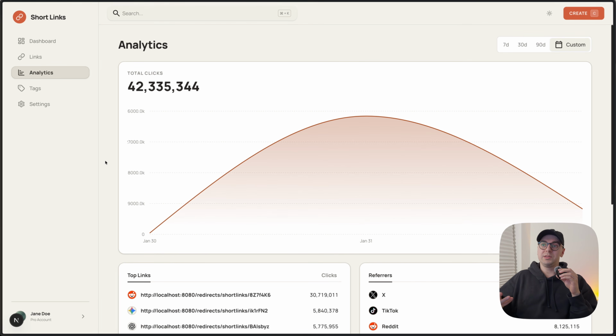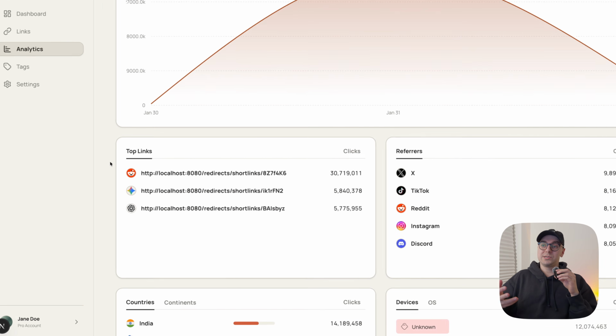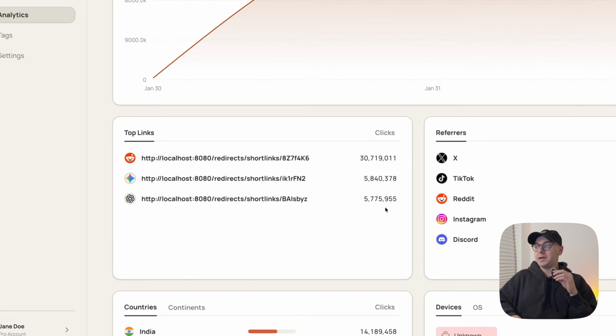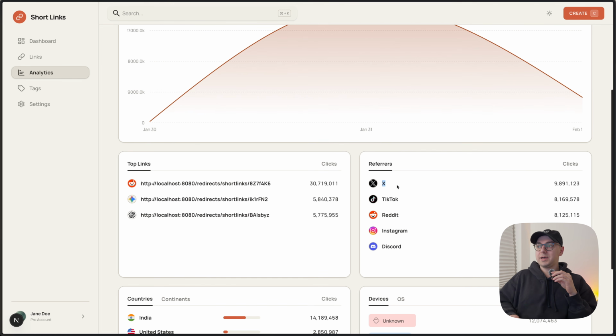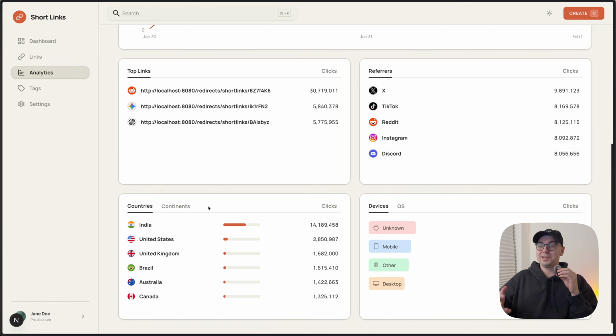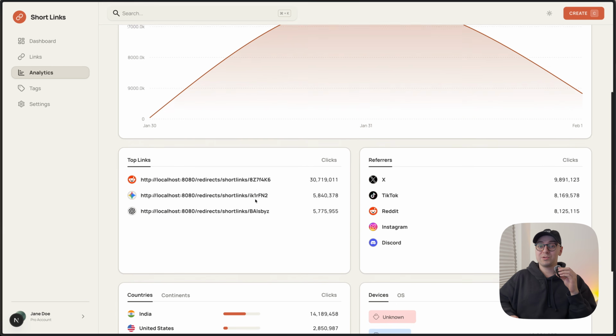And now when you're in this zoomed view, you can see what exact links caused that spike. So yeah, in this case, it's this first one, and the most traffic came from X. And the country that caused the spike was India. So yeah, in my opinion, it's very insightful, and in a way it kind of puts a detective hat on you, so you could do your little investigation where the spike happens and who was responsible for that.